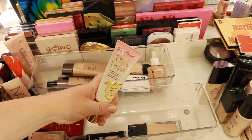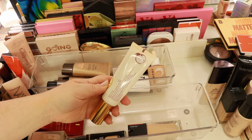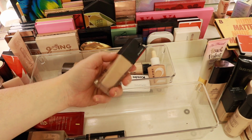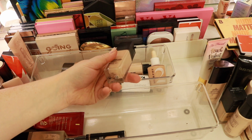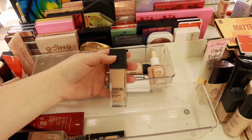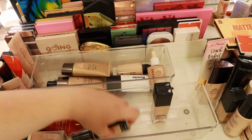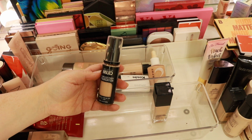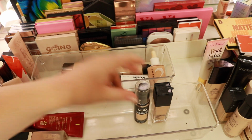This is the Peach Perfect Comfort Matte Foundation from Too Faced in Marshmallow. It's just far too light. This is the Shiseido Synchro Skin Radiant Lifting Foundation in shade 140 Porcelain. Brand new to me. I am totally and utterly in love with it, so I'll be keeping that. Mud Flawless Finish Foundation in shade Ivory. I love. It's like $6 at Woolworths. It's amazing.